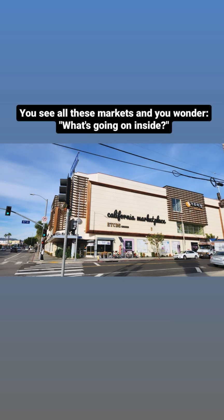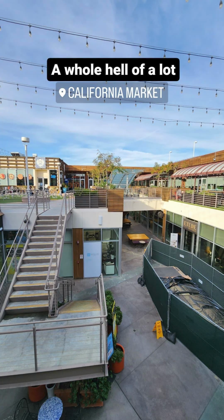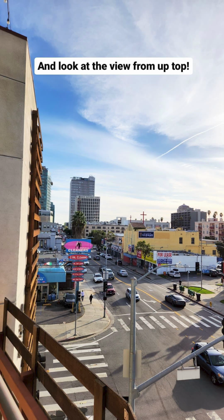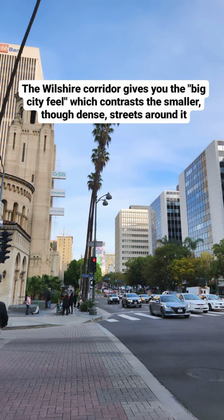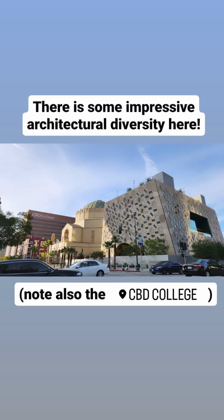You see all these markets and you wonder, what's going on inside? A whole hell of a lot. This is California Market. And look at the view from up top. Hands down, this quaint coffee shop has the best cold brew in Los Angeles. The Wilshire Corridor gives you the big city feel, which contrasts the smaller, though dense, streets around it. There is some impressive architectural diversity here. Note also the CBD College.